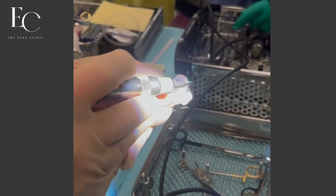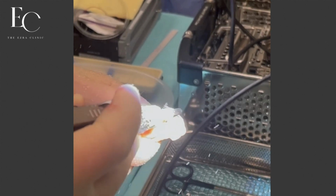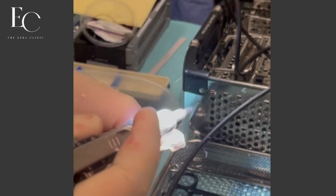And this is some footage from the time of surgery showing how we've just been trimming this implant down to get it to fit in absolutely perfectly, to cover every part of the fracture without causing any impingement or any pressure on any critical structures that we don't want it to.